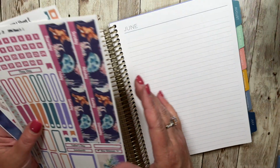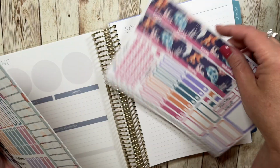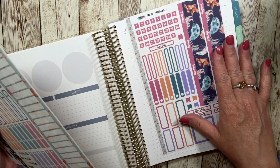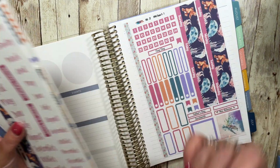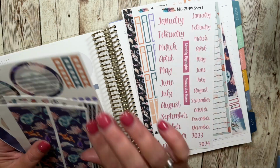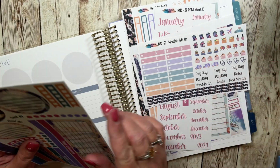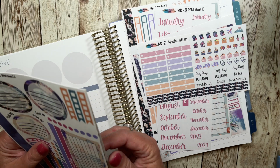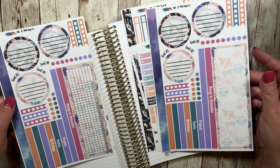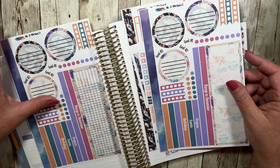But before we get started, let me show you what kit we're going to be using tonight. We're going to be using the June monthly, which is Aquatic. It's sheet A, and I'm doing the Sunday start. Sheet B, of course, the free scripts, the monthly washi, the monthly add-ons, and I'm going to be using, I do believe, both of the habit trackers, the plain deco box and the habit tracker.